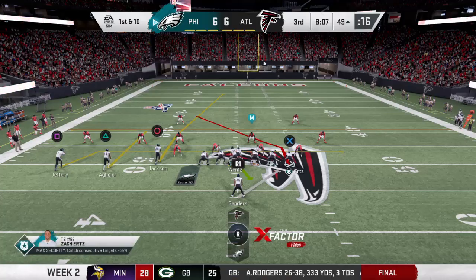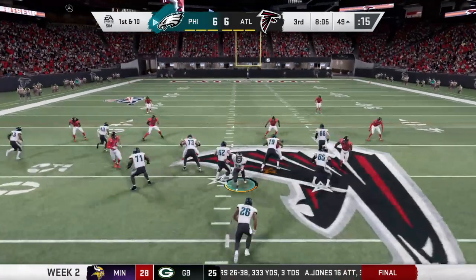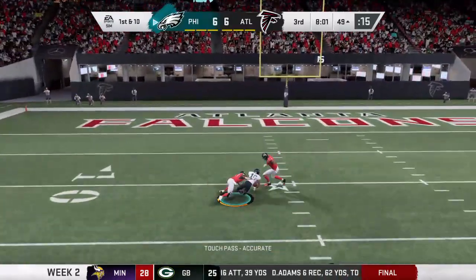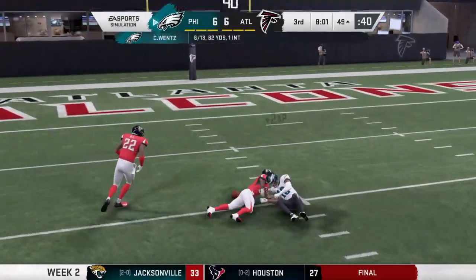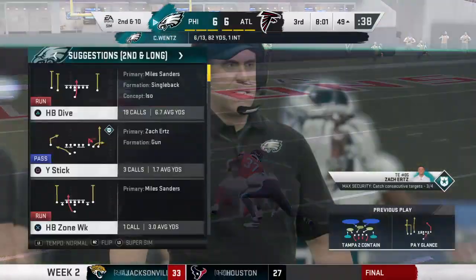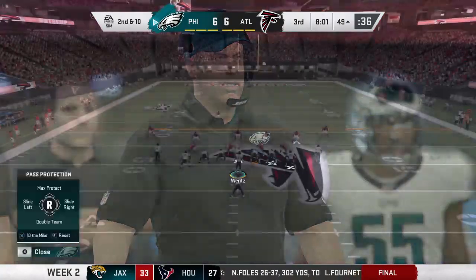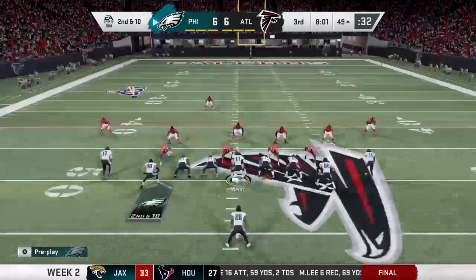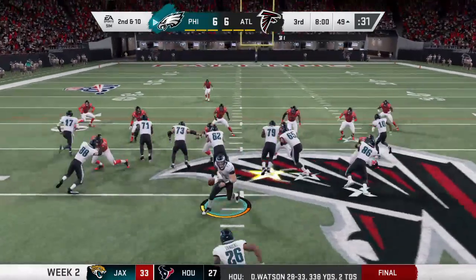Now a play fake. Wentz. He's going to look deep down the field. And that is incomplete. Showed off the arm strength there, but to no avail. Second down. So after the incompletion on first, now 2nd and 10.